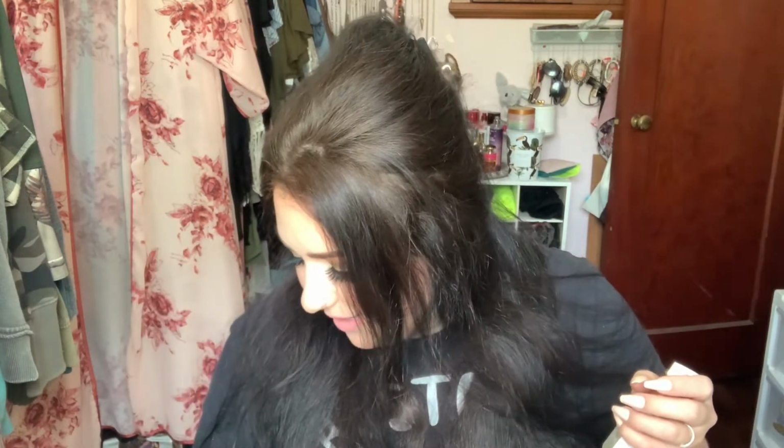Anyway, this is the Kate Somerville Exfoliate. It's just a sample size. I'm sorry about the lighting. I know you're not going to be able to see every little bit of writing on the tubes. It's just the way it is today. I like this stuff. It does a good job on my skin.